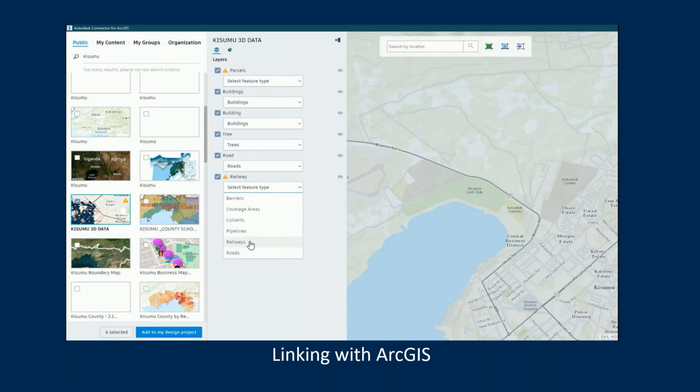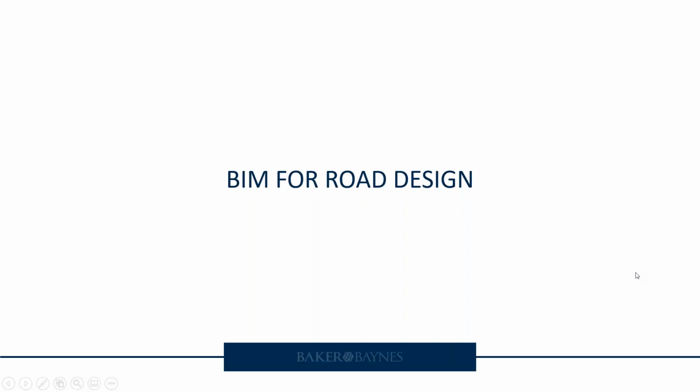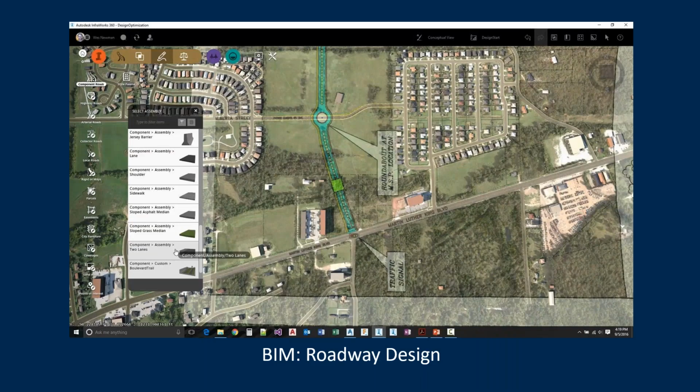So you can see it even picks up the rail. If you have rail infrastructure within that area, everything is defined, and all I've got to do is say add to my design project. Once we do add it to our design project, it will be live in our InfraWorks model. All right, so once it comes in, it will sync in with your model builder in InfraWorks and everything will be there. So let's look at how we can see it in action.